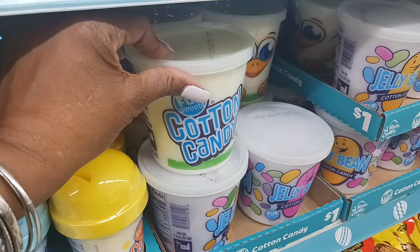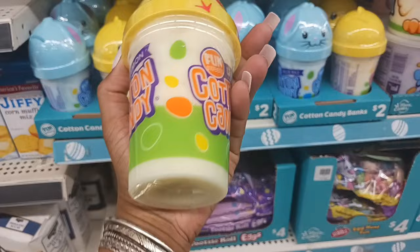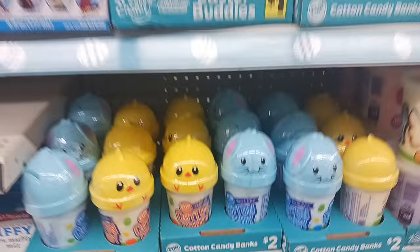And look at these here. Candy banks. Okay. Ah, look at that. There is a little bank there. Cute. For $2. So we got a little chick and a little bunny. Okay. And up here we got some Easter buddies right here for $1.